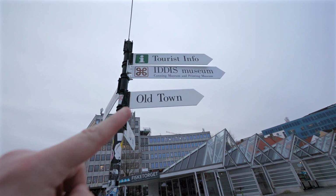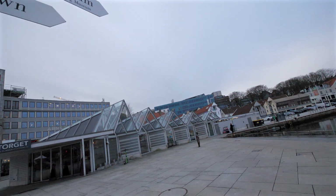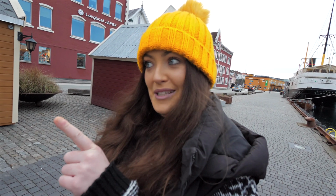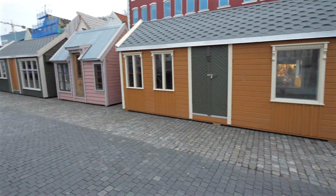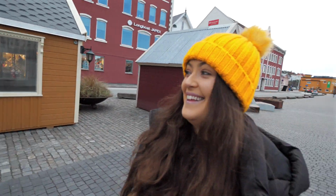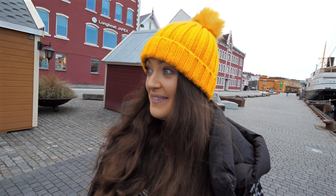Okay, Old Town, here we go. Right, so I think I found an apartment for me and Keelan to move into. That's over there. Look at the green one. I would live in one of them. Ooh.